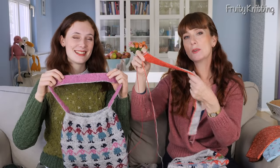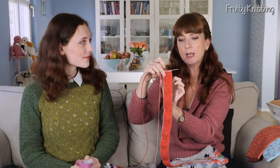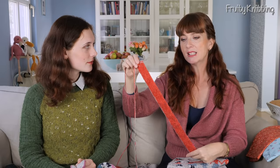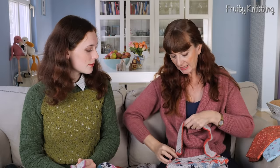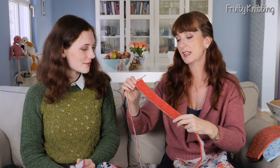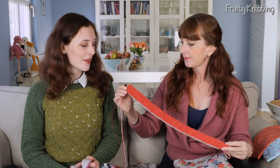Yeah. So the original pattern, I think, has you knitting double width and then turning it around and seaming it down one side. But I just thought it would be so cool to get another colour in, you know, underneath, just have a peek of colour. So I thought we could have the same effect just by doing double knitting. Yeah, and I think that turned out really well.